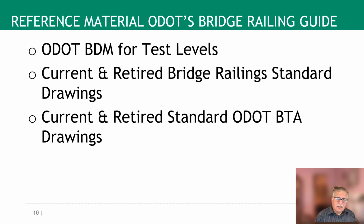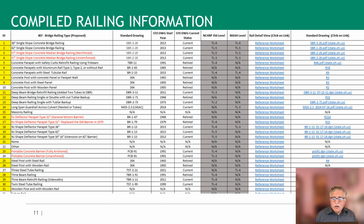So this is to just indicate what we use to compile all this information. We use the BDM to get the test levels. We used retired and current standard drawings for railings, and also for the bridge terminal assemblies. The BTAs are published by the roadway design people, and the bridge railings, obviously, are published by the Office of Structural Engineering. Early on in the process this year, we compiled all of the information about all those standard drawings, sizes, names, whether it's current, when it was published, if it has been retired, and so forth.